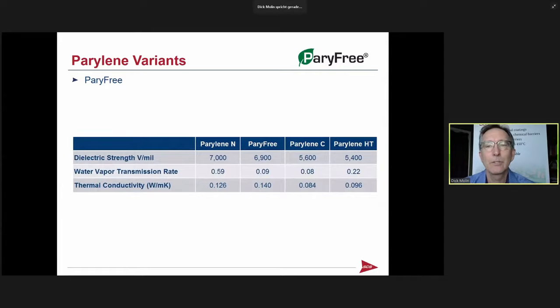This is a quick chart to show a few capabilities of the parylenes, and I've highlighted in the center here ParaFree. You can see the dielectric strength for parylene N is the highest at 7,000 volts per mil, or 25.4 microns. ParaFree specifically matches this at 6,900. And for water vapor transmission rate, remember we said parylene C was the best barrier at 0.08. ParaFree just about matches that at 0.09, very, very low water vapor transmission rate.